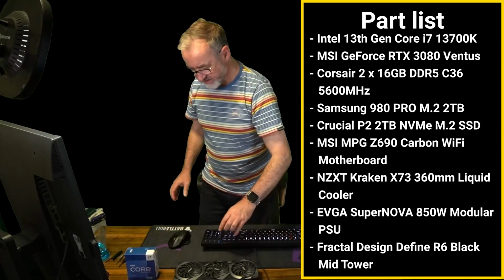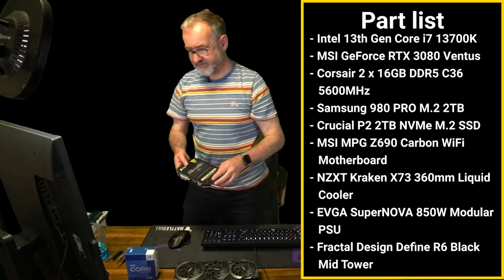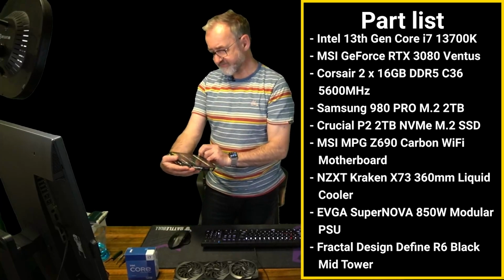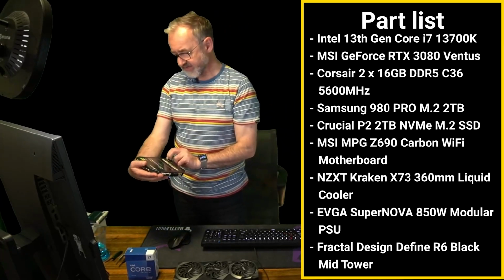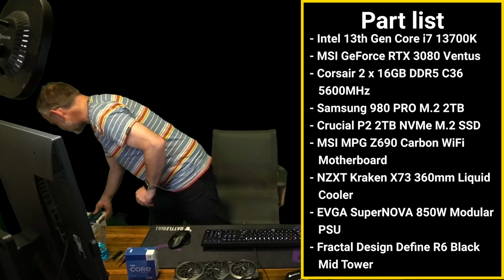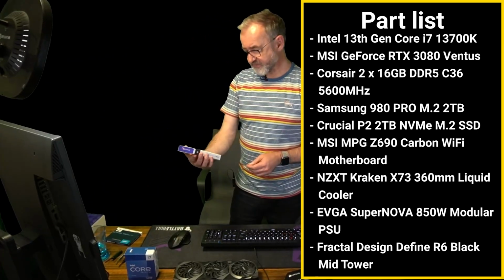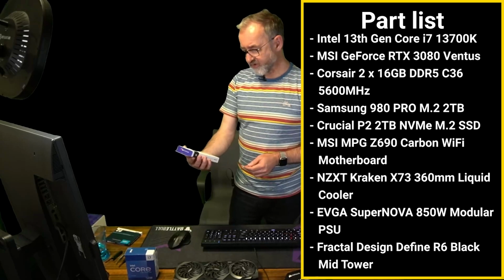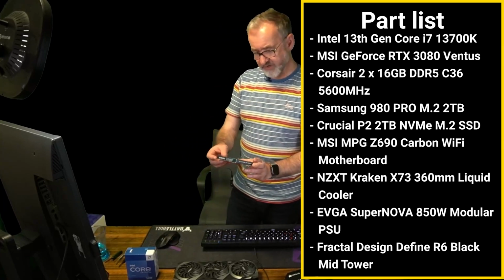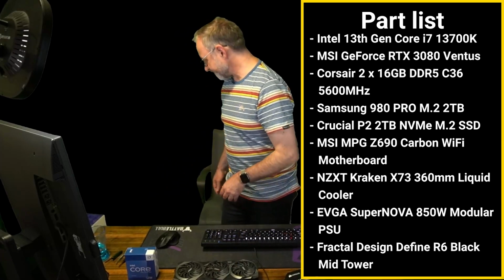That's my 3080, MSI 3080 Ventus from my old machine. The RAM that Pestily very kindly gave me. It is Corsair DDR5 2x16 gig, 5600 megahertz. Very tasty. And I've got a Samsung 980 Pro 2 terabyte NVMe 4.0 M.2 SSD, and then another 2 terabyte NVMe for recording and stuff like that.